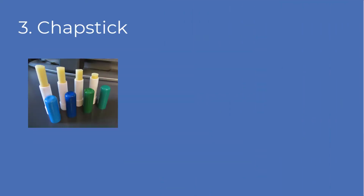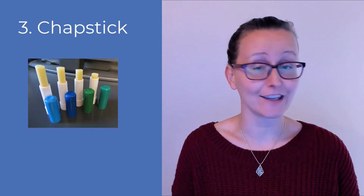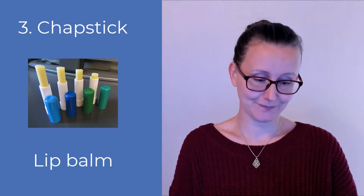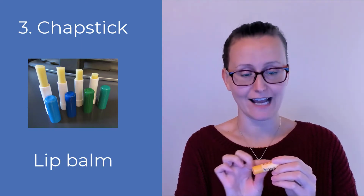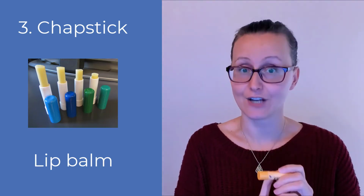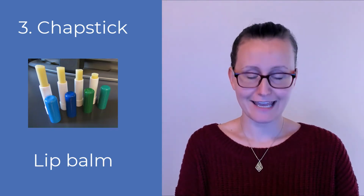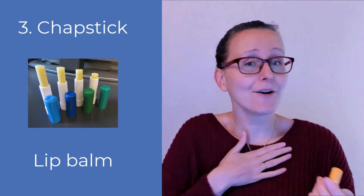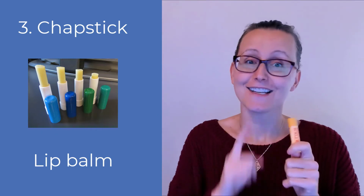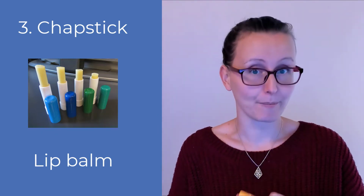All right, the third one is another object I have right here. I use this word all the time. It is chapstick. Now, I call this a chapstick but it's actually on it. It has to say lip balm because it is not the company Chapstick. So I have just a different kind of lip balm, but I always say, oh, where's my chapstick? Oh, there's my chapstick. So chapstick is another way to say lip balm.